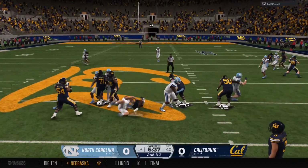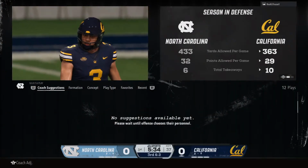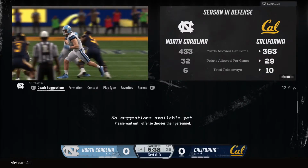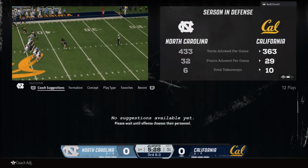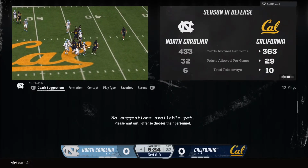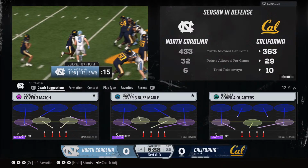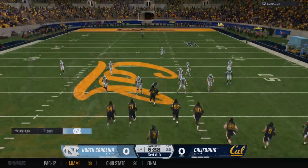Hand off from the shotgun. He is going nowhere. Stopped at the line of scrimmage. You just need more from your offensive line. Second and short like that, you'd love to be able to fire off the ball and pick that up running it, but the defense was able to get penetration. They were able to get a stop, and now you set up third down, and this offensive line is going to have to play a lot better here.